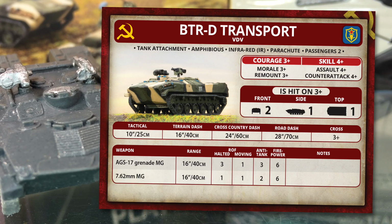BTR-D's armour is the same as the BMD. Front is 2, side and rear 1 and top 1. Tactical move is 10 inches or 25 centimetres, with dash speeds up to 28 inches or 70 centimetres. Cross is a 3+, so you'll probably want to stay out of difficult going. There are 2 weapon stat lines, one each for the AGS-17 grenade launcher and the 7.62mm PKM machine gun.